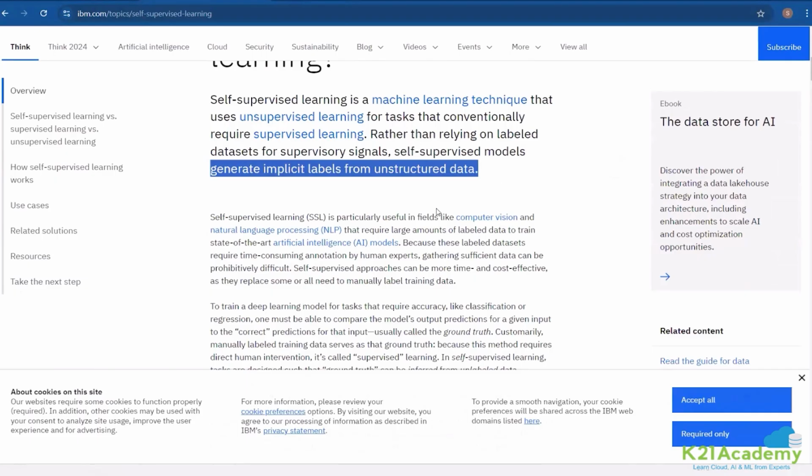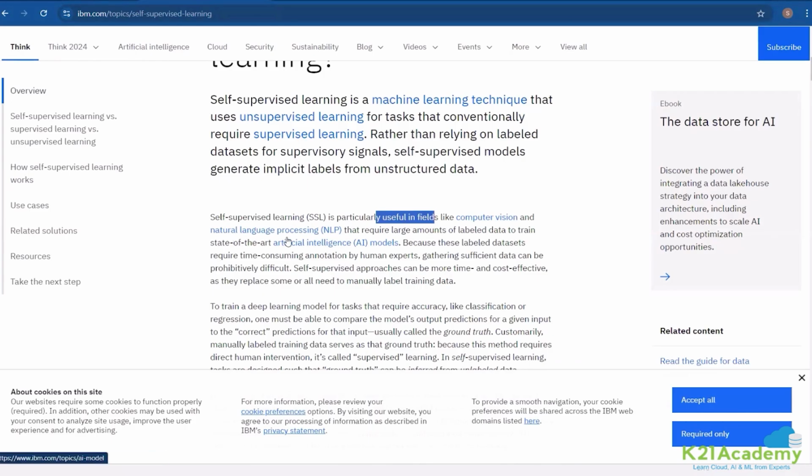Again, you can see the use cases of it. We'll not go into too much detail, I'm just giving an idea of what that is. For example, in a field like computer vision, where your vision should be like human vision, or NLP, where you're trying to talk in a language that is closer to us as humans, we require a large amount of labeled data to train our AI models. But the problem with the labeling, as I've told you earlier, team, is that it requires time-consuming annotation.